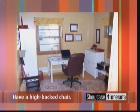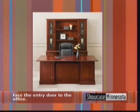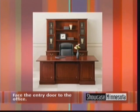I'm going to take you to task, because this picture we're looking at now contradicts our next tip, which was face the entry door to the office. That one had its back to the entry door. That's right, and that was a bad thing. You always want to turn around and be able to look at the door.